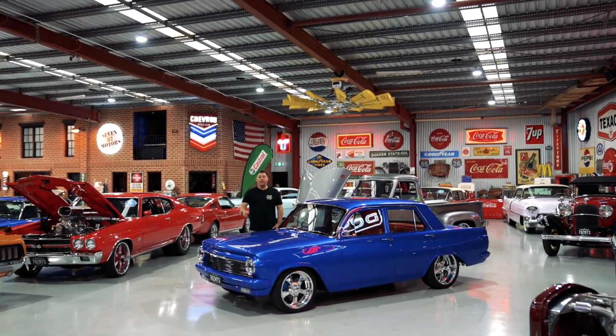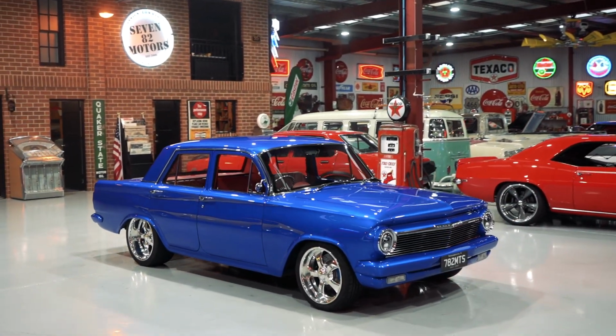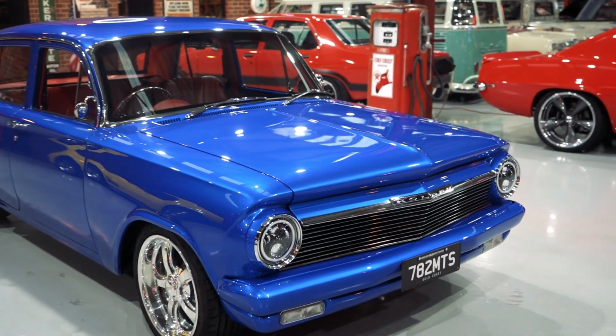Really excited to show you another car in this month's auction. This is a 1964 Holden EH Sedan. Now this car's gone right back to nothing and been completely rebuilt into the custom you see here.